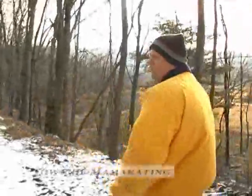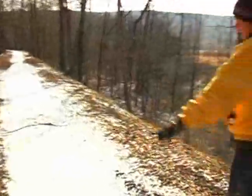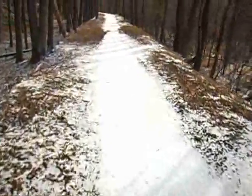The far bank is called the berm bank. The structure of the canal is called the prism, and what we're walking on is the towpath. You can see, though, that ATVs have been running down this trail, and that's not too good.